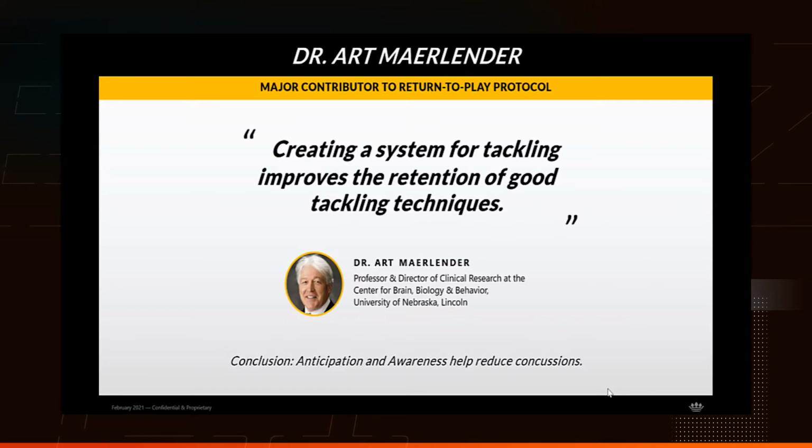Ultimately, it was concluded that creating a system for tackling improves the retention of good tackling techniques, and that anticipation and awareness help reduce concussions. This is what the Atavus tackle system aims to do.